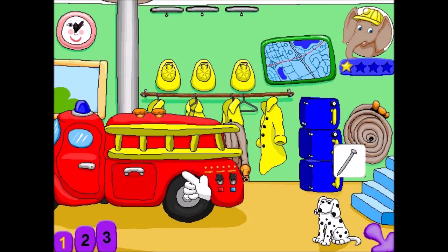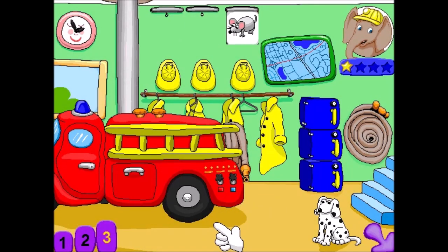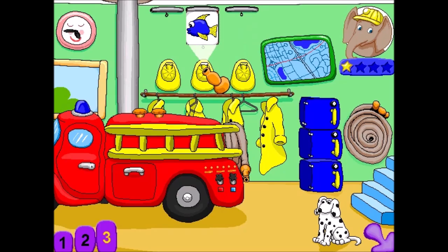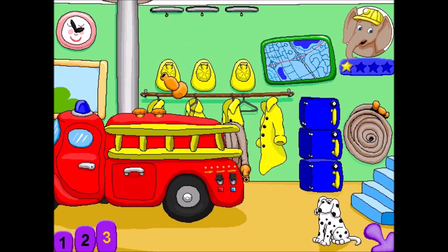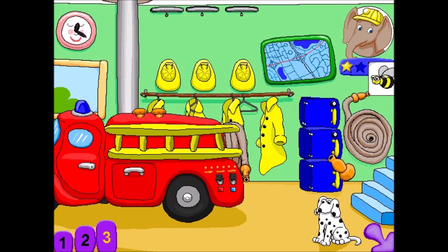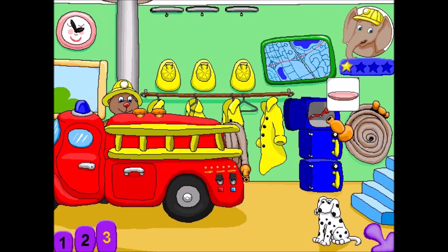Just click to find the matching pictures. Just click to try to match the pictures that rhyme. Tree. Mouse. You can do... Fish. Dog. You're almost done. Car. House. Guess again. Dog. Clock. Tree. Dish. Bee. Clock. Tree. Bee. Great job! Dish.